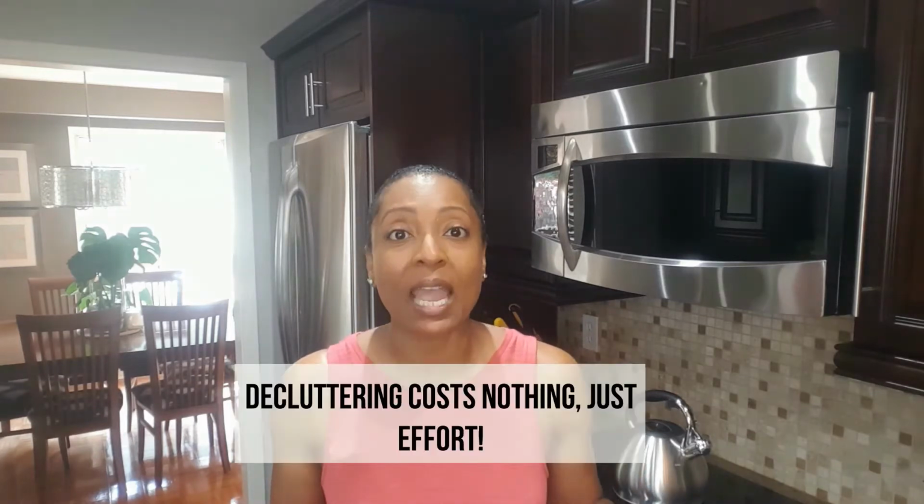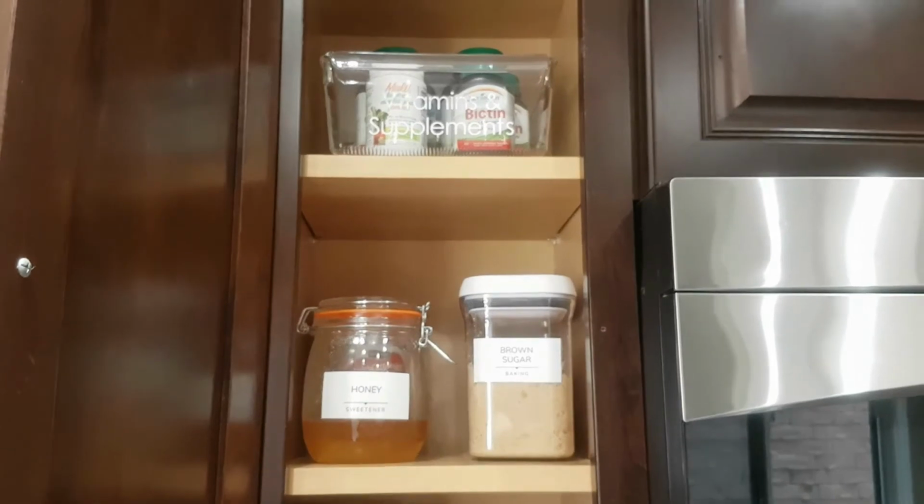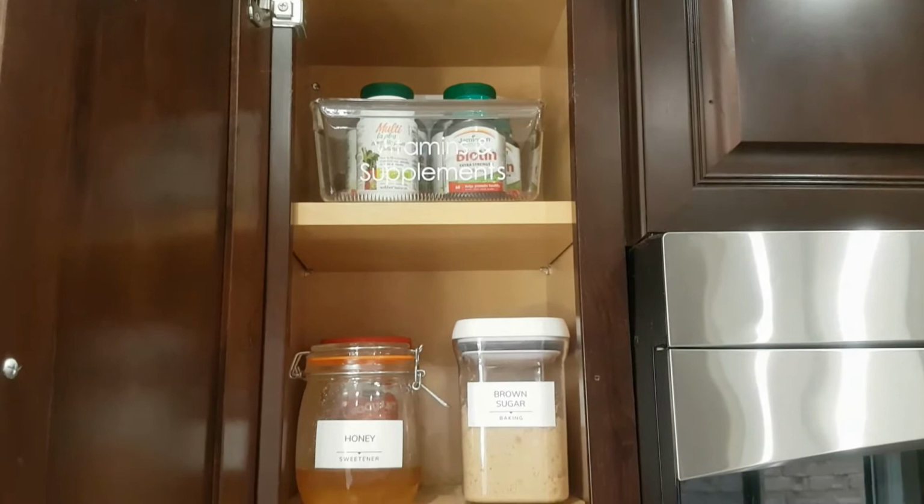function beautifully. So if you're just starting out, the best thing that you can do that is the cheapest, zero cost, is decluttering. And once you've done that, gotten rid of all the things that you no longer use, you'd be surprised to see how much valuable space you have gained, especially when it comes to food. So speaking of food, I'm going to show you what I have in my cabinets and how that food has been organized.